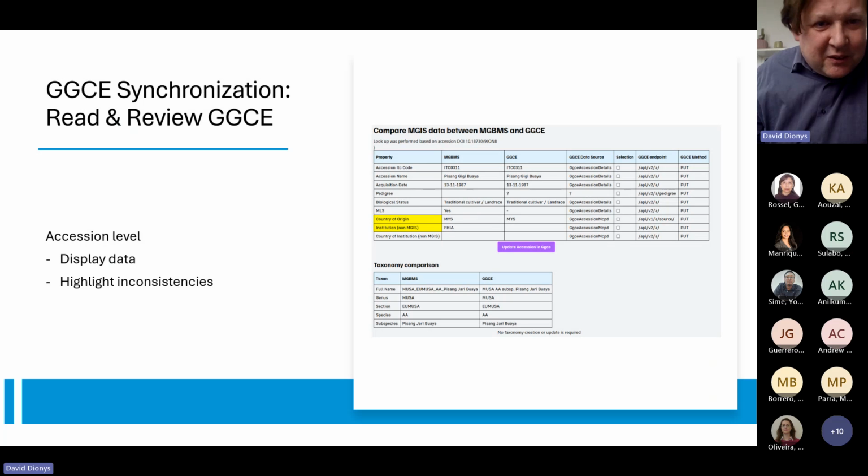Here, this is an old screenshot or something is wrong because they are actually the same. But we see here, for example, that the institution is filled out in MGBMS, but it's not present yet in GGCE. So by checking this field and then clicking on Update Accession in GGCE, we override the value in GGCE and make sure it fits. Same goes for the taxonomy.